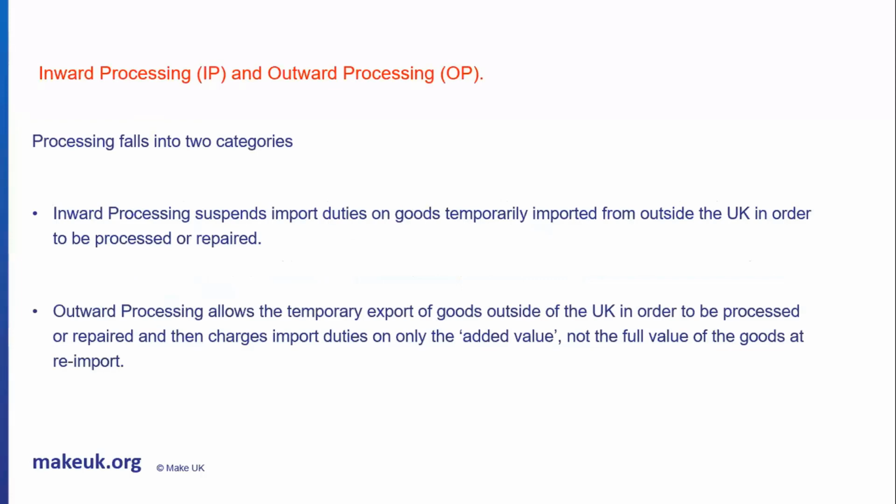Moving on to inward processing and outward processing, again, two very popular customs special procedures, and they're available on both sides of the channel, if I can call it that, and the Irish Sea and the North Sea, in the sense of it's the EU have these same processes. So from an importer's point of view, if you're bringing in goods to carry out the process, then you can be authorised for inward processing. It suspends the import duty and VAT, and providing you're exporting those goods back out of the UK, you never have to pay the UK duty and VAT.